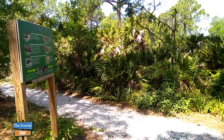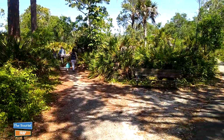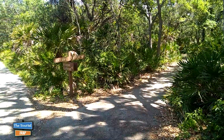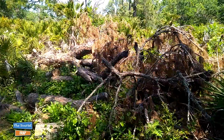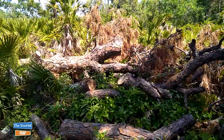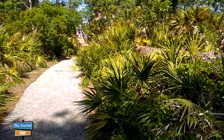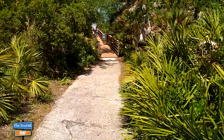Well, here I've come to the crossroads. There's a pathway that way, over this way, and back this way. So this definitely would be a place for a good haunted trail. Well, it does look like they've had some tragedy here in the forest. They've got some trees down, maybe due to a hurricane, I'm not sure. But right up ahead, there's a bridge you can walk out onto the water. Let's go check this out.